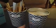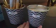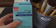And the second thing is there was this white powder on it that I couldn't get off even though I had washed it. So what I decided to switch over and use was Epsom salts. This stuff is even cheaper than rice, believe it or not, and I just think it looks so pretty. Let me take off the brush so you guys can see it. It's so crisp and white.